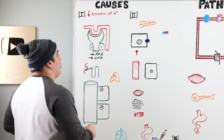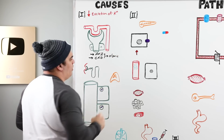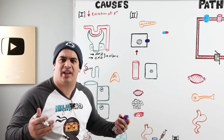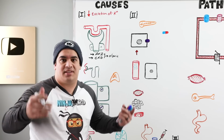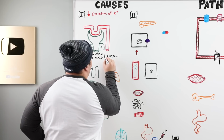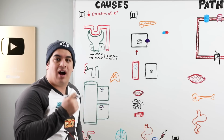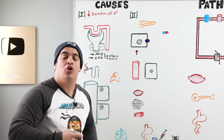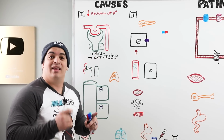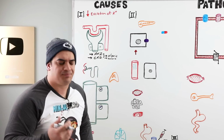In these situations, these patients are severely oliguric. What does that mean when you're oliguric? You make very, very little urine. Maybe it's less than 0.5 cc's per kg for at least 6 or more hours. And worst case scenario, they could even be anuric, which means they don't make any urine. And these patients who are severely oliguric or anuric with an acute kidney injury, chronic kidney disease, or acute on chronic kidney injury, their ability to excrete potassium decreases.